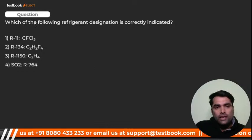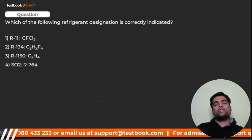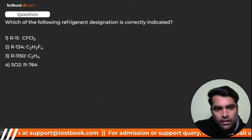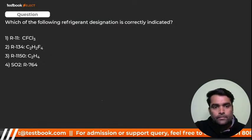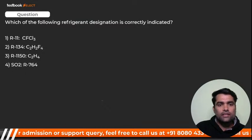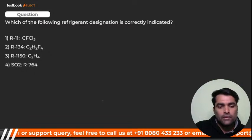Now, my dear, again, which of the following refrigerant designations is correctly indicated, that we have to find out. I'll give the example. So first of all, let's see number one.